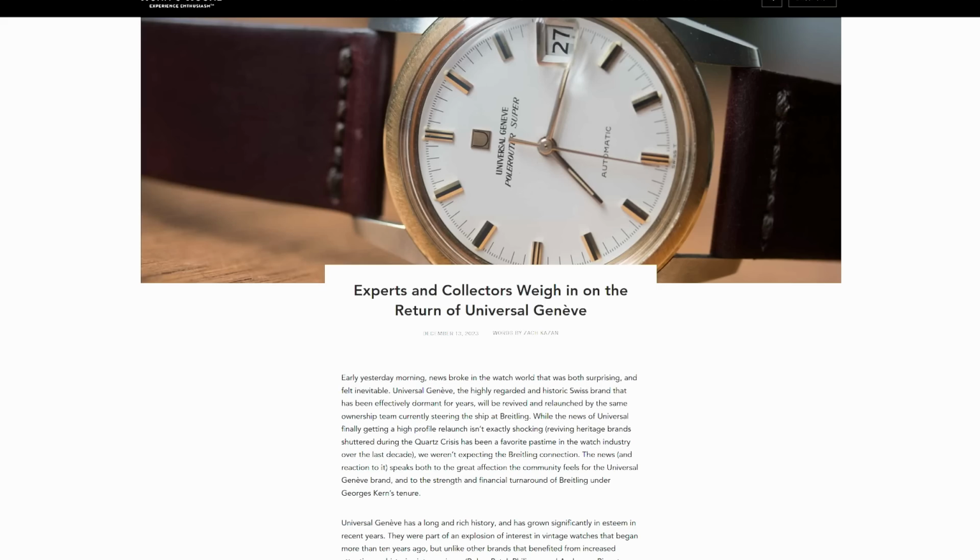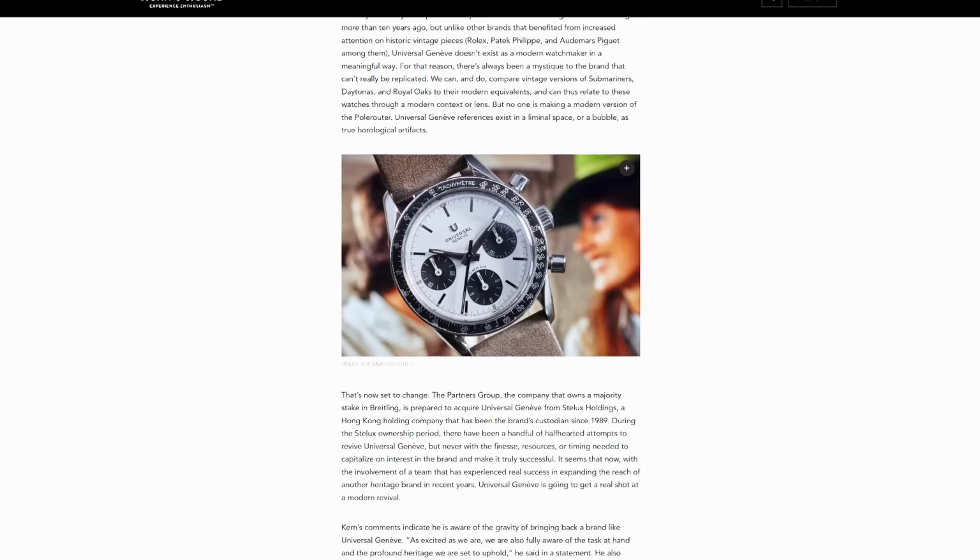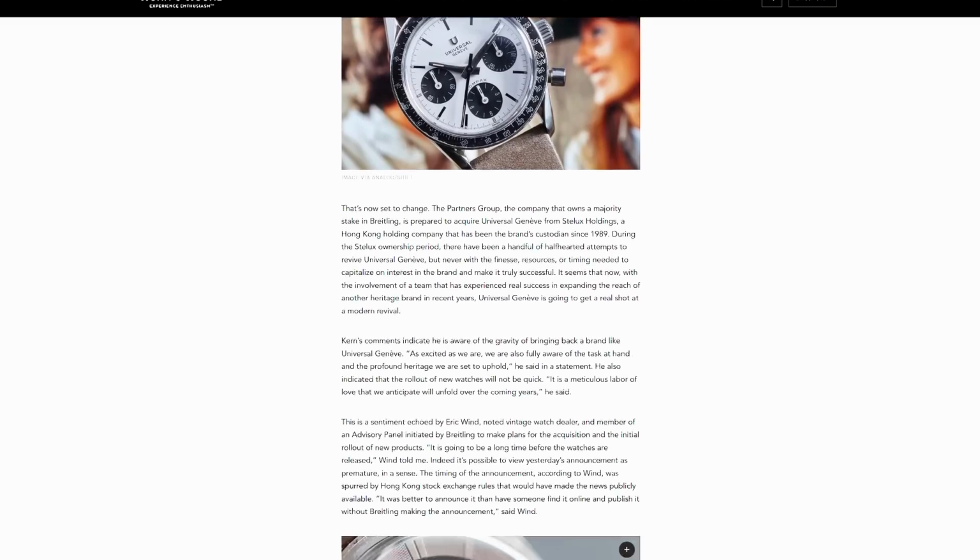Breitling to resurrect Universal Genève. Okay, I'm going to try not to turn this section into a standalone podcast, but bear with me, this is a doozy. On December 12th, it was announced that Breitling had purchased the dormant but iconic Swiss watch brand Universal Genève from Hong Kong-based Stellux Group for 60 million Swiss francs, according to a filing from Stellux.